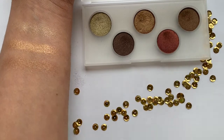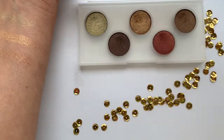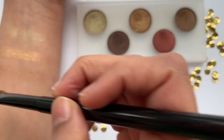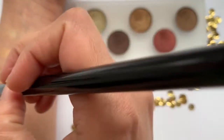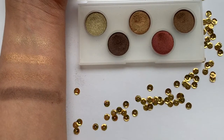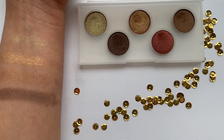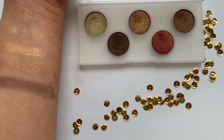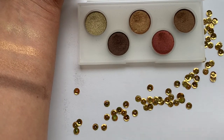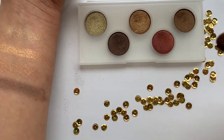And yeah, so that's the third shade, which is called Sextrovert. And now we have this one. This is basically an all shimmer palette. You probably need to pull out a matte palette to use in conjunction with this. I don't mind that because I do have small quads which have mattes, so it works well to travel with this and a quad full of mattes. So I am not too bothered by that. What I'm bothered by is the fallout and creasing.